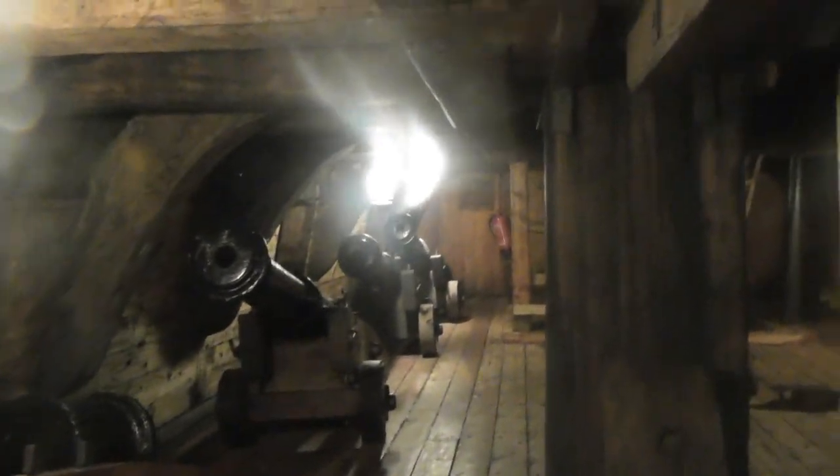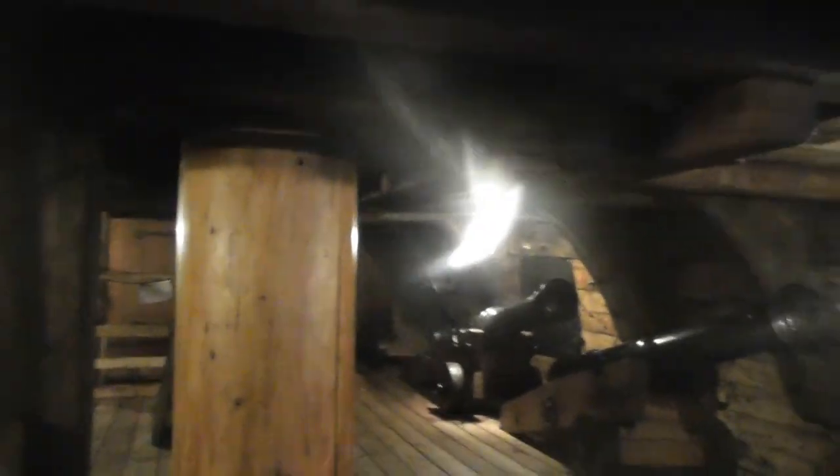Lisa's done a sensible thing and sat down in a box. How'd you like it, babe? Would you like sailing on this around the world? Nice, wouldn't it? Got a heck load of cannons in here. There's more stairs going up over there, but I want to investigate these stairs going down first, I think.